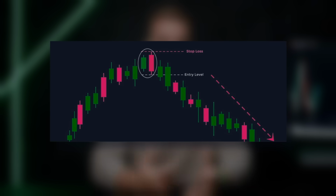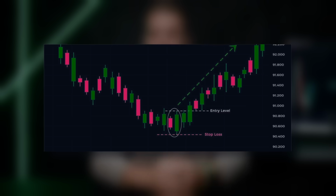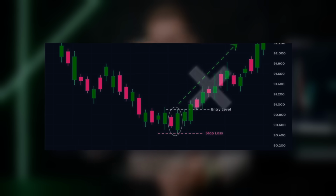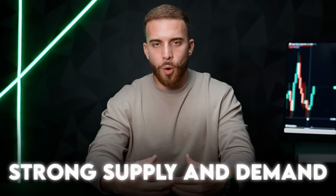You can have a bearish engulfing candlestick in the middle of the chart, and that doesn't mean that price is going to completely reverse at that point. And just because you have a bullish engulfing candlestick in the middle of price going up doesn't mean that price can't completely go against it. This engulfing candlestick has to be used correctly at a strong area of interest, or at a strong supply and demand zone, or at a strong support and resistance. They are all the same thing.